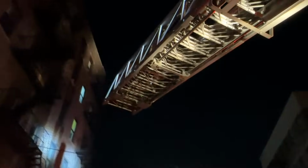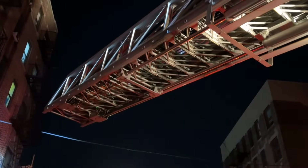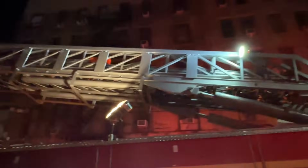All right, they're bringing the ladder down. So, and they're still doing wash down and whatnot. Well, we're going to get out of here.